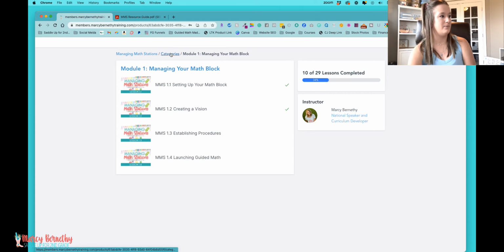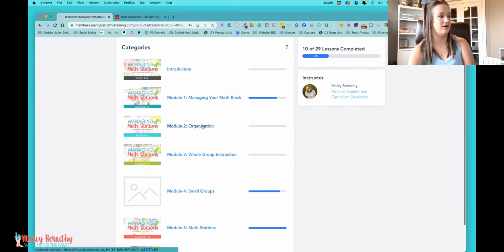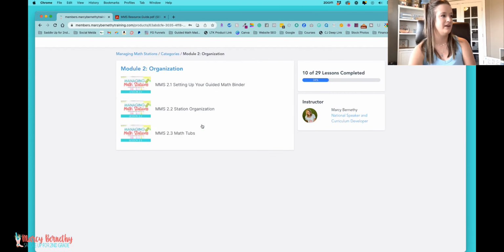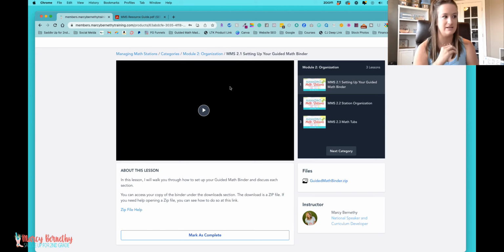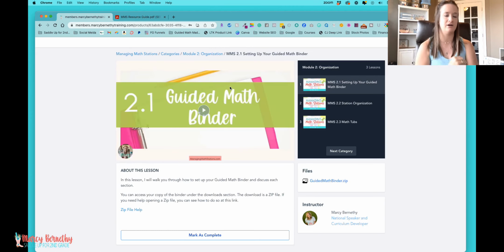Then Module 2 is all about organization. You are going to receive a guided math binder, which is this Type B teacher's saving grace. It is how I organize all of my guided math lesson plans and my student data and so much more. There is a video to walk you through how to use it and how to set it up. And then in the files section, you can download your copy of your guided math binder to implement as well.